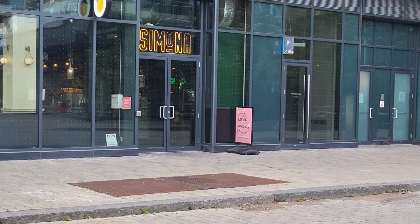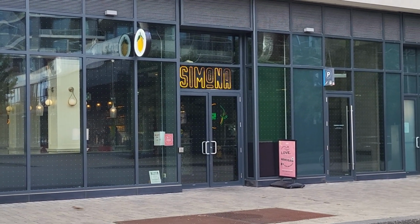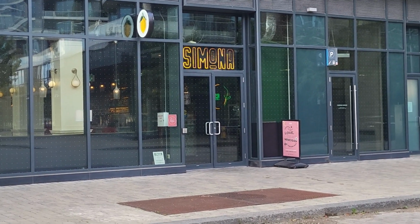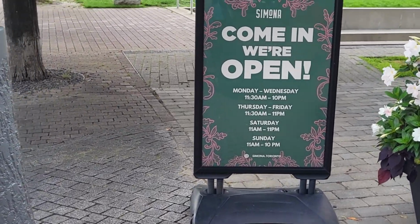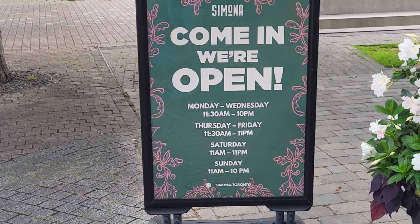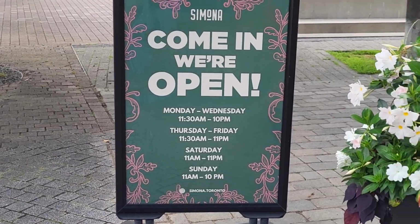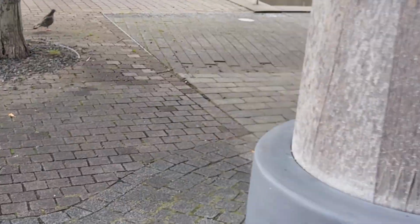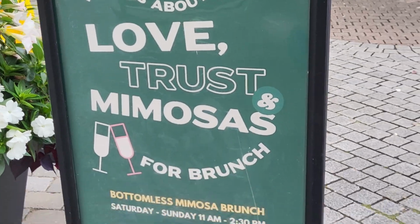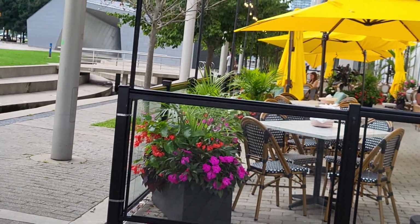I'm just going to pause it here because we're going to walk past some construction. Here's a cute little restaurant. I didn't even know it was here. Simona, and we'll talk about that in a minute. Here are the hours for that establishment I told you about. I have never been here, so I'm guessing it's really cute and good. It looks really cute. They have this Sunday brunch, bottomless mimosa brunch, and a gorgeous patio.